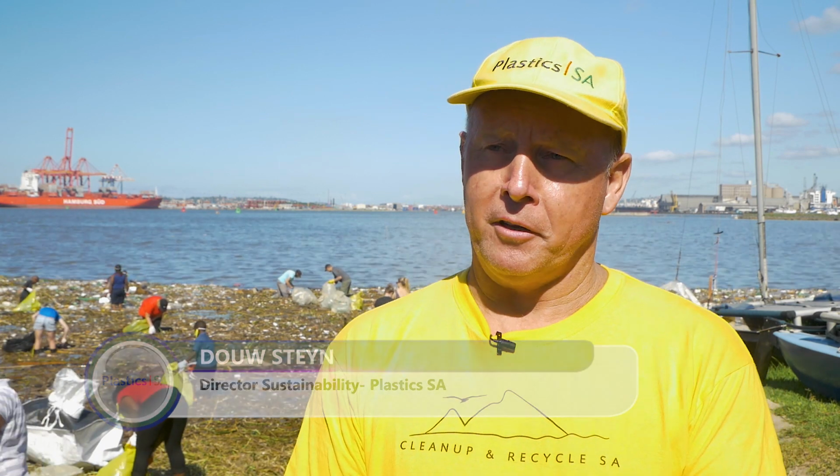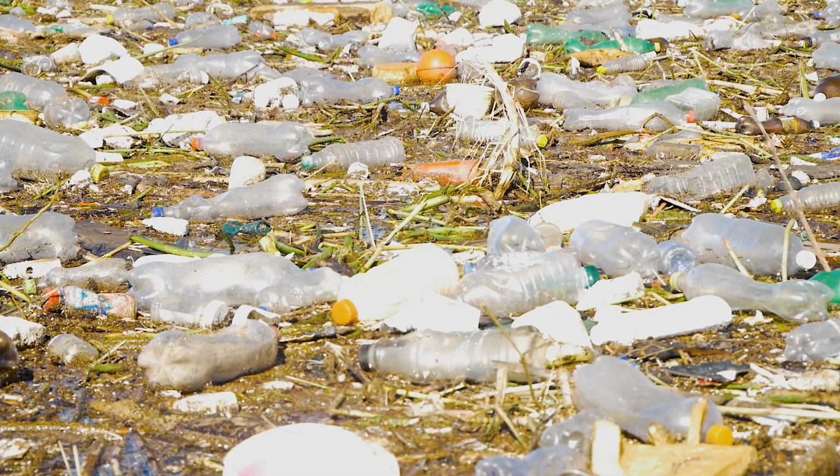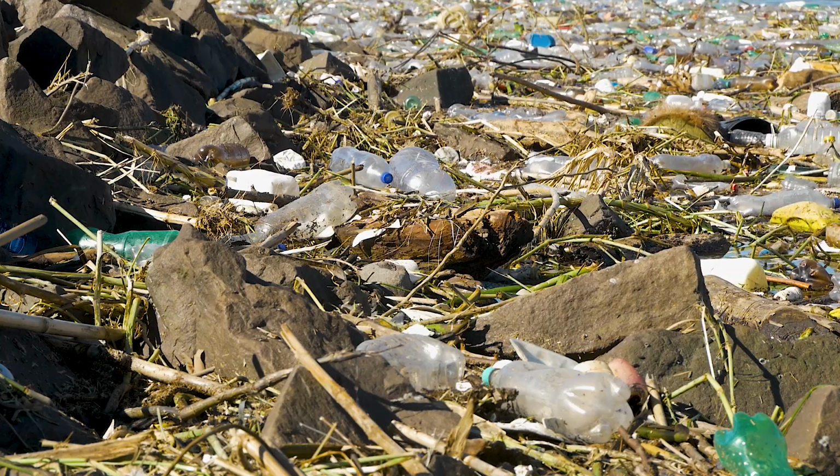You can just look around you. There's so much plastic litter and other litter lying around. It all came down the rivers, and that's why we find our beaches also quite littered. Following the floods and the heavy rains in the Easter weekend, we obviously had a lot of surge coming down from the rivers, and a lot of plastic, including PET bottles, polystyrene and other waste.